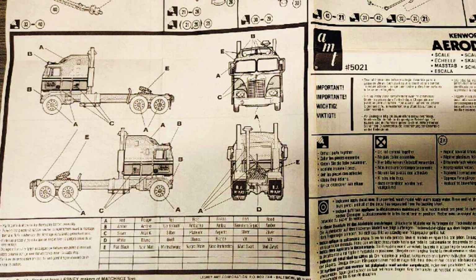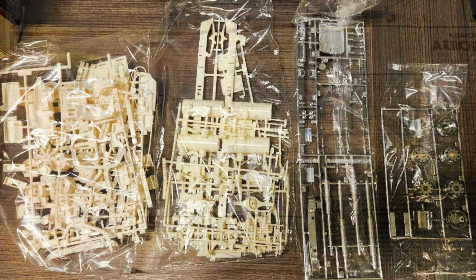So this model kit is a really cool vintage model, and I would love to get one to build for you guys.